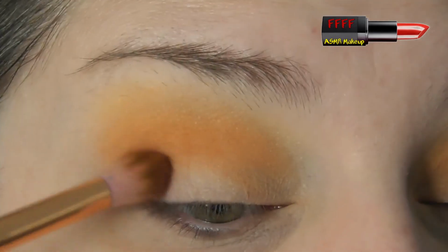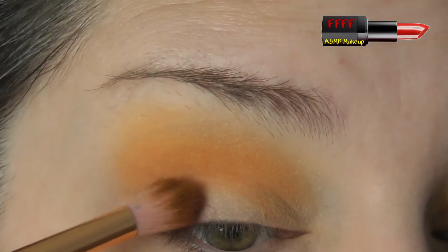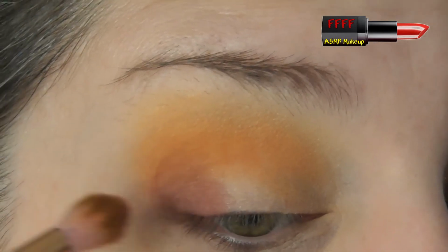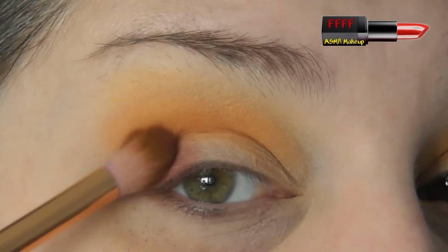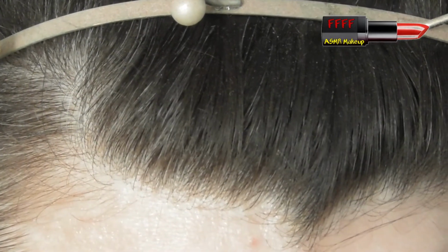I'm just going to start off this time. I'm just tapping that colour on the outside corner of the eye, like so. That's a beautiful colour, isn't it? And then I'm going to go back in and pick up some of that kick up off the top.